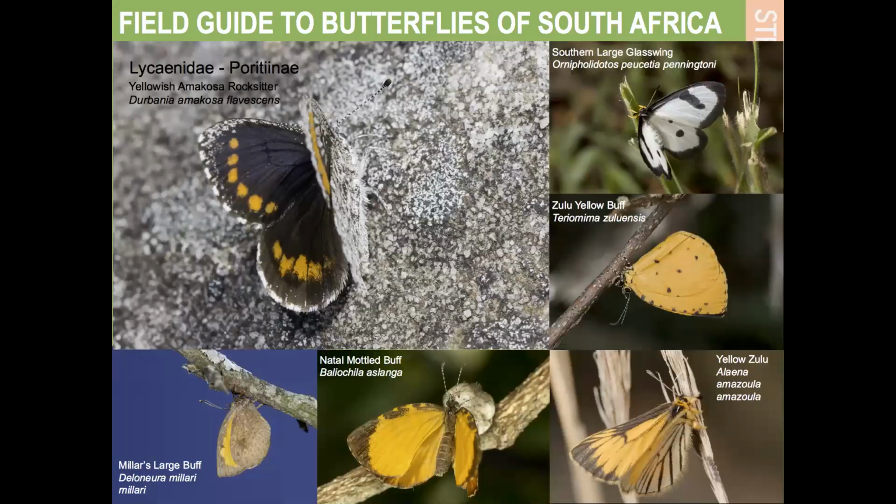They're found all over the eastern side of Africa. This one's particularly rare in our area. It's only found around Zululand, as is the one just above it, the southern large glasswing, Ornithosia penningtoni. It's the only local member of quite a large genus that's found throughout tropical Africa.